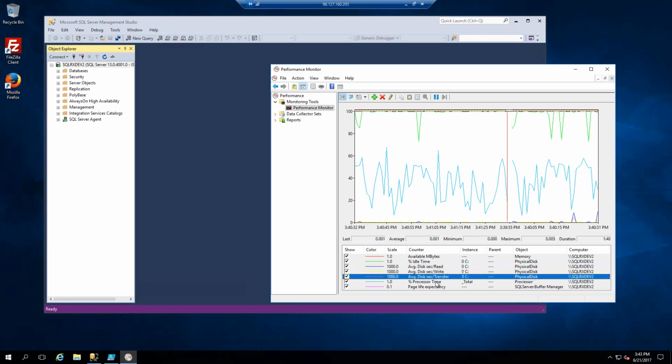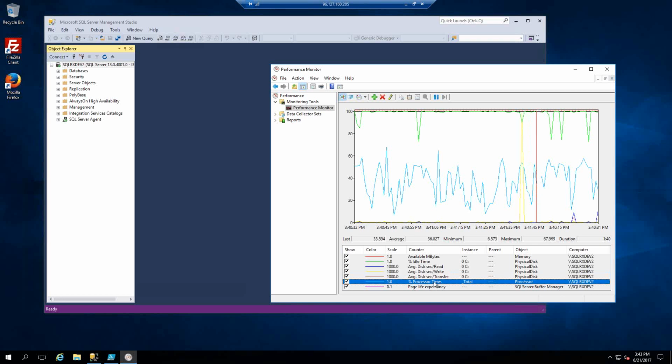The transfer is the entire action of the disk. So it's either the read or the write, but it's everything that has to do with the entire response of the disk. So there's a little bit more to it than just the read or the write. Processor time. So I want to see how busy my processors are, and this one, my processor is only 35% on average busy, so it's running well.